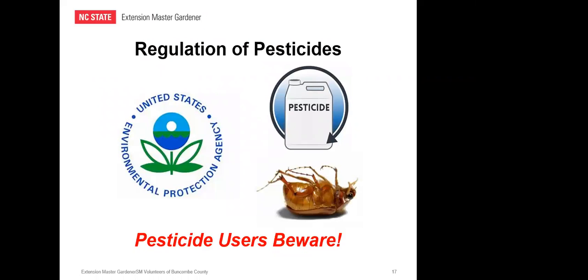So what about regulation of pesticides? And I think that's an important place to begin. And I always use the terminology "pesticide users beware." We certainly need to be aware of the potential toxicity of pesticides, whether they're natural, organic, or synthetic. But I also use that term because it's important to understand that pesticides in the United States, at least, are regulated by the Environmental Protection Agency. And of course, as their name implies, the EPA is primarily focused on environmental and human safety concerns.